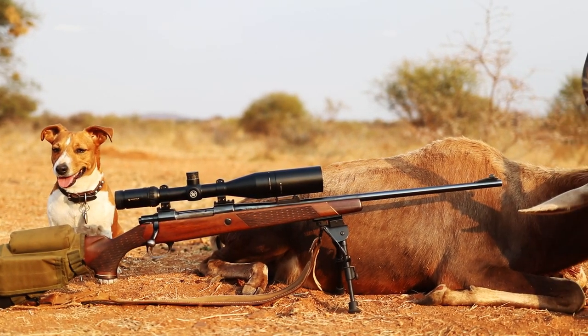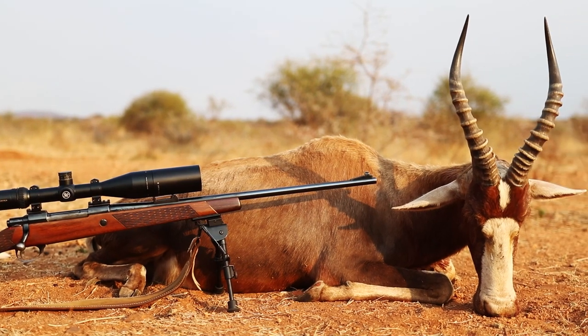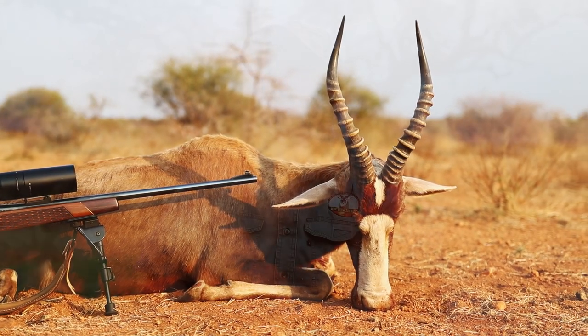Still a very proud situation for me, knowing that I've worked the last 2 days with Ross and Johan continuously on Blesbuck, on foot, crawling, butt crawling. We were working hard to get on Blesbuck, and eventually getting my Blesbuck ram, it's a proud feeling knowing that I did it the right way. I put in the time, put in the effort, and I did it the ethical way. And that's how we do it here at Monterra Safaris. We always do it the ethical way.